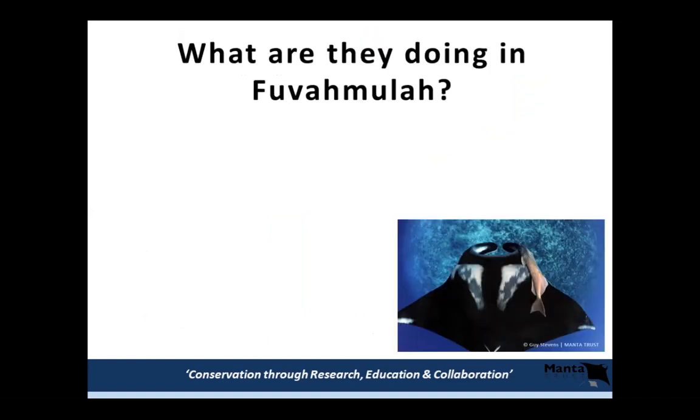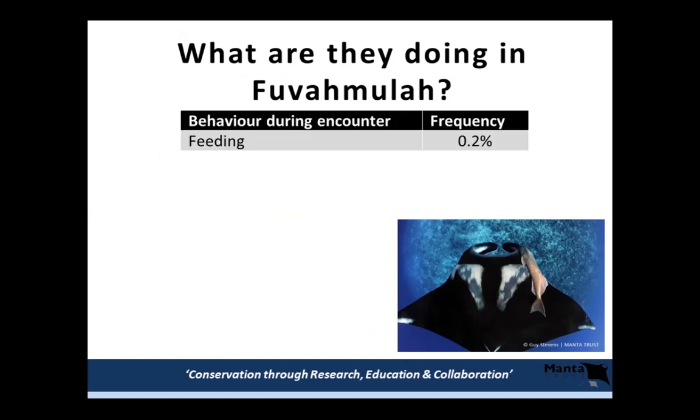So what are they doing here? Well, every time we encounter a manta ray, we make a note of what the primary behavior that manta ray is doing. So we've recorded 0.2% of sightings have been of oceanic manta rays feeding. So very, very few feeding encounters. It's not surprising, the water around Fuvahmulah is about 30, 40, 50 meter visibility, crystal clear water. There is just no sort of zooplankton in the water for them to be feeding on.